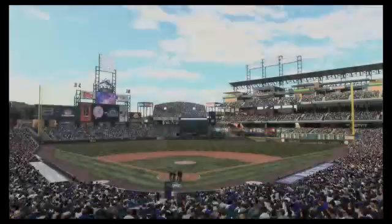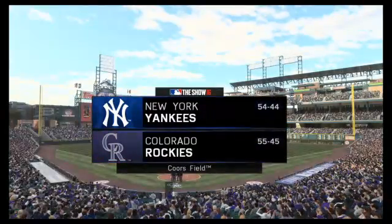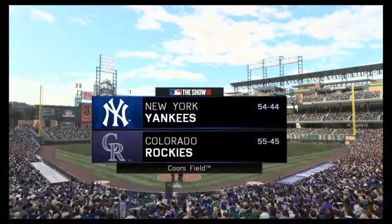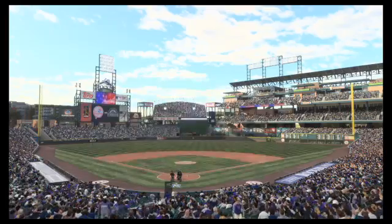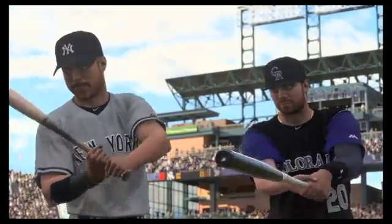Tuesday night baseball from Denver, Colorado, and Coors Field. Tonight, the first of two in this interleague matchup between the New York Yankees and the Colorado Rockies. Two of the best bats in the business go at it next on the show.